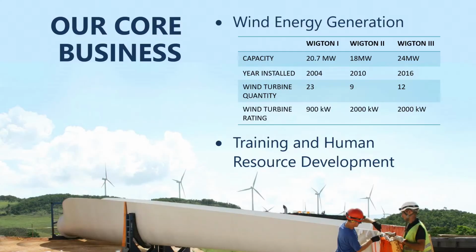Quick reminder of our core business. A year is not a long time, but for some people, a year could be very long. So just in case you are not fully remembering what it is you have joined up with, the Wigton Windfarm owns and operates generating facilities of 62.7 megawatts of electricity, which is supplied to the public electricity grid. We still have the record of being the largest wind farm in the English-speaking Caribbean.